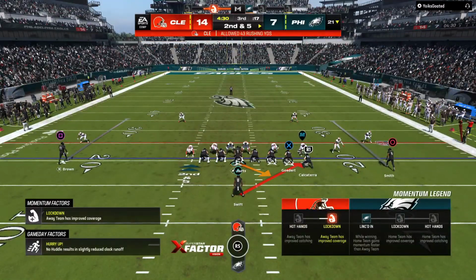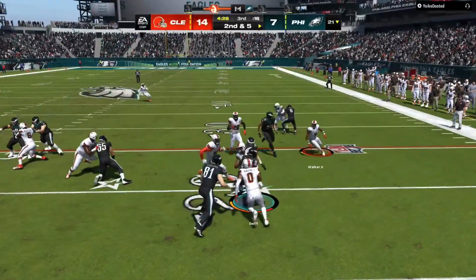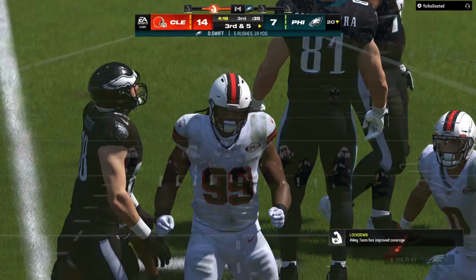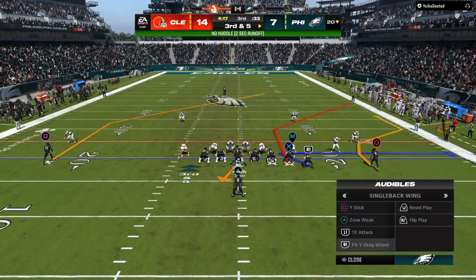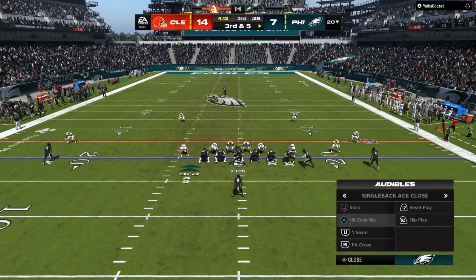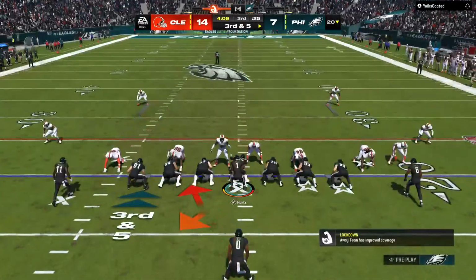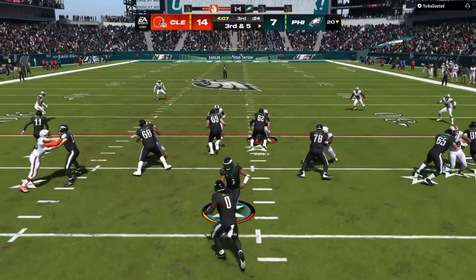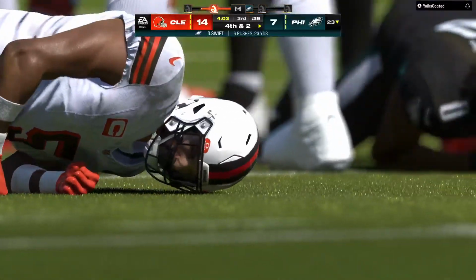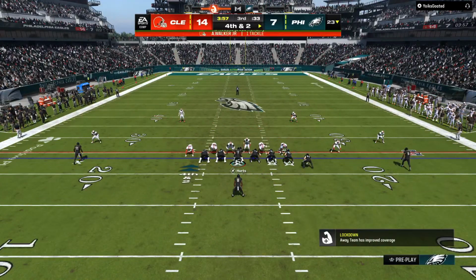From the 21, here's 2nd down and 5. Now a give, right side Swift. And he is going to lose yardage here. And now they're in the hurry-up. Brought down behind the line of scrimmage. A loss of 1. It's now Hurts changing up the play. On 3rd down, here comes Swift. And he will not make it to that imaginary yellow line as they get him to the ground at about the 23.